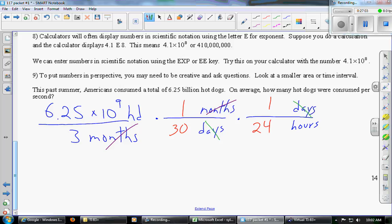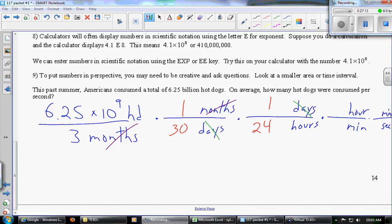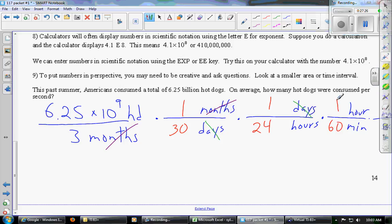Getting there. There are 2 more fractions I want you guys to multiply by. Talk to your neighbors, see if you can figure out what those fractions are. Again, the goal is hot dogs per second. Okay, let's come back together and then we'll use the calculator to get the actual final number. What are we putting here for hours and minutes? How many hours? 1. And how many minutes? 60. And then the good thing is what cancels? Now we can cancel hours.